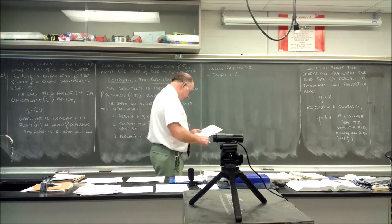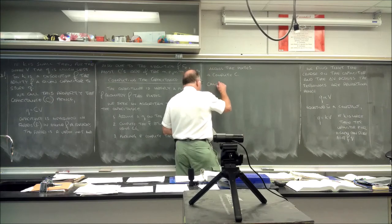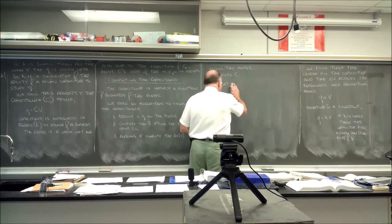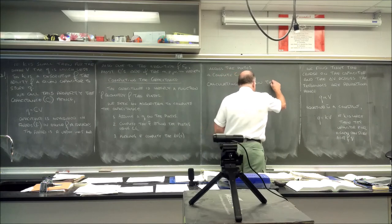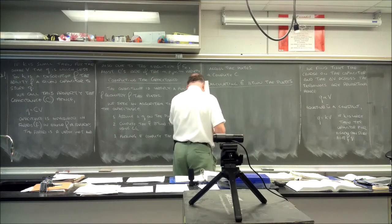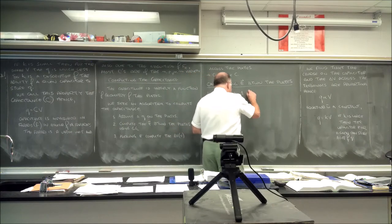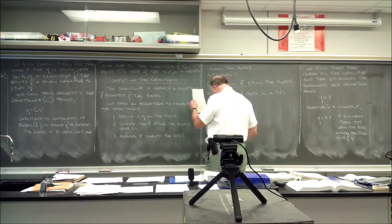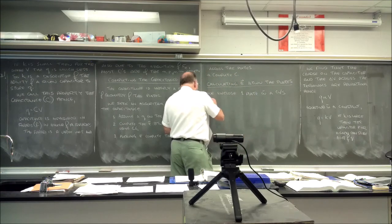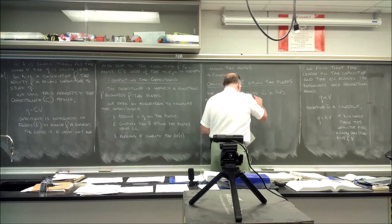So let's have a look. So calculating E between the plates. This is general right now, and we'll come back to this and look at different geometries, but it gives you at least a taste of it. We enclose one plate with a Gaussian surface, and by definition Q is the enclosed charge.